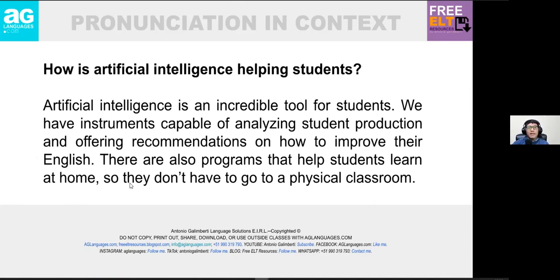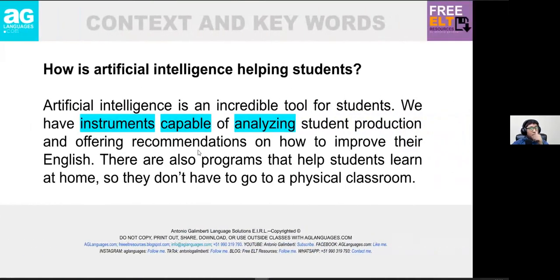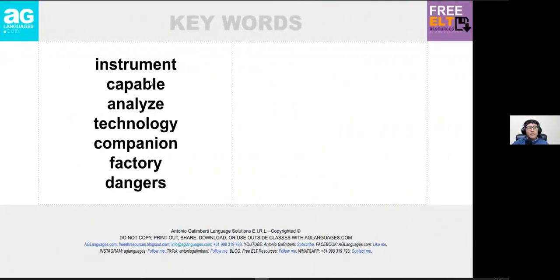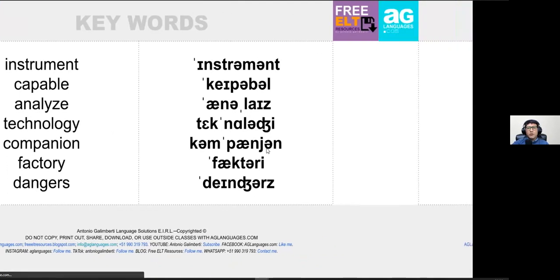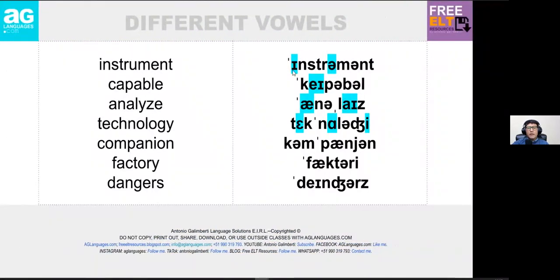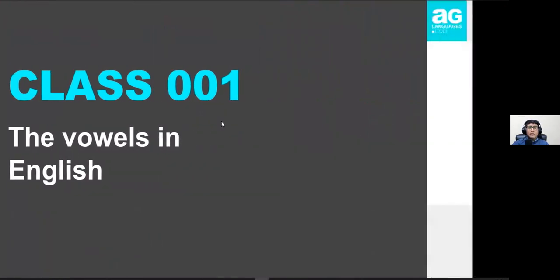Now let's identify the vowels, all right? Okay, first keywords: instruments, capable, analyzing, and they're here. And their phonetic transcription is here. Instrument, capable, analyze, technology, companion, factory, dangers, all right? These are our keywords, okay? And here we have our vowels, all right? This is gonna be our class number 1.